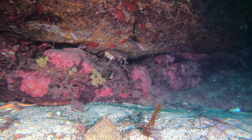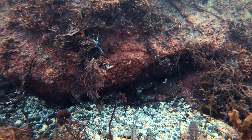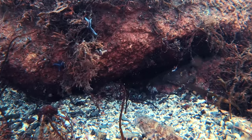And the challenge with making time lapses underwater are mainly 2 things: having the right light and finding a good spot for shooting. If the spot you find is quite deep, you'll have little time to set everything up. A lot can go wrong.